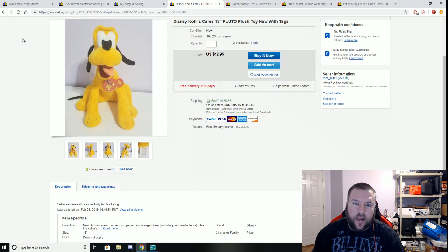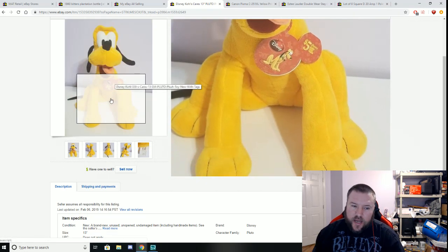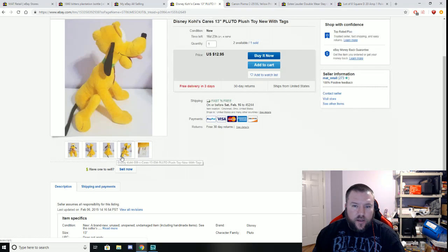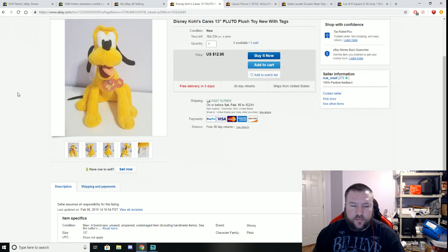All right, here's a Pluto Disney. This is the Coles Cares plush. I think I have 2 more of these left. I've sold a couple of these in the past, and I paid $1 for these at St. Vincent de Paul, and I got $12.95 plus free shipping, and this went first class.